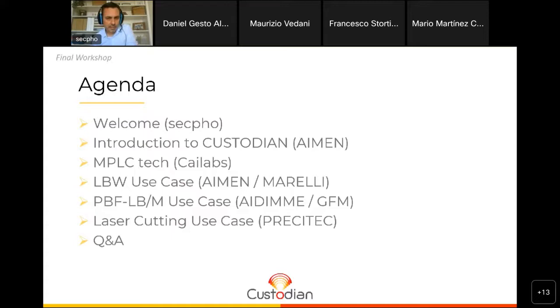The people who will be with us in this workshop are Daniel Gesto from IMEN, Gwen Palier from K-Labs, Jorge Arias from IMEN, and Mario Brignone from Marelli, explaining the laser beam welding use case, Mario Martinez from IDIME and Francesco Stortiero from GFM talking about the PBF use case. And finally, Marcus Kogel from Presitec talking about the laser cutting use case.